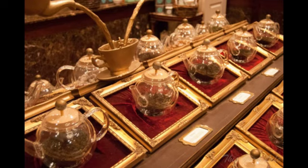And this one over here, this one is Sencha, which is a Japanese green tea, which means simmered tea. This is hugely popular in Japan. Sencha's unique in that this tea is prepared by simmering the leaves, hence its name, simmered tea, rather than grinding them.